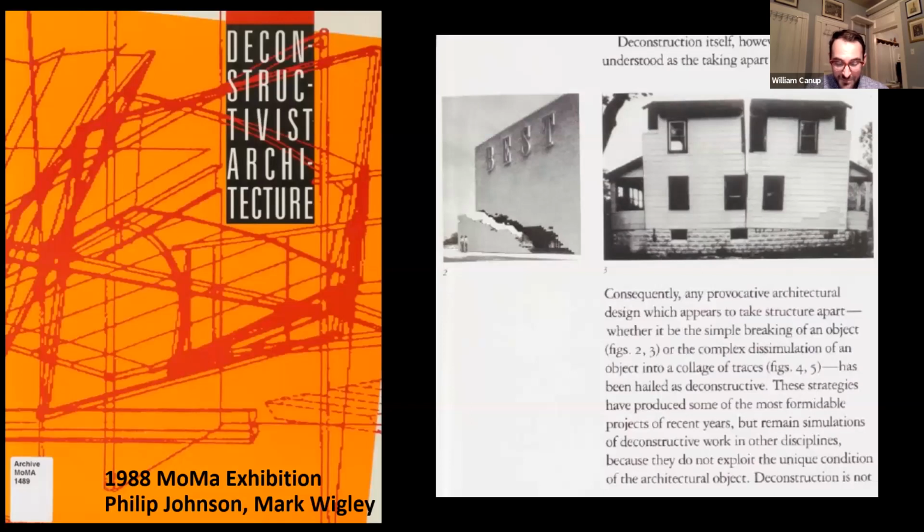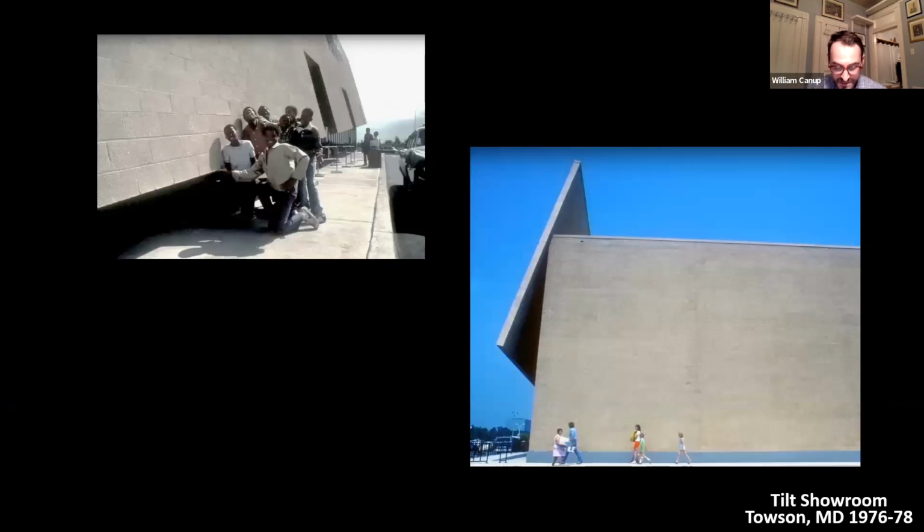However, in the 1988 MoMA show on deconstructivist architecture, the curators, Philip Johnson and Mark Wigley, pointedly dismissed SITE's work as not part of the movement, but merely a simulation of deconstructive work in other disciplines because they do not exploit the unique conditions of the architectural object. Wines responded to the dismissal in a letter to Philip Johnson saying, "To say Mr. Wigley missed the point of SITE's work is an understatement. He committed the cardinal sin of all criticism to assume that the superficial appearance of an object is in fact its meaning, that fragmented and dematerialized sections of buildings refer specifically to demolition and ruin alone."